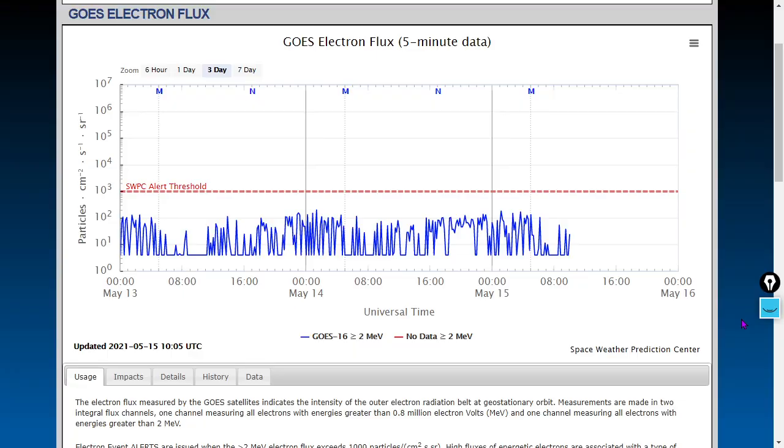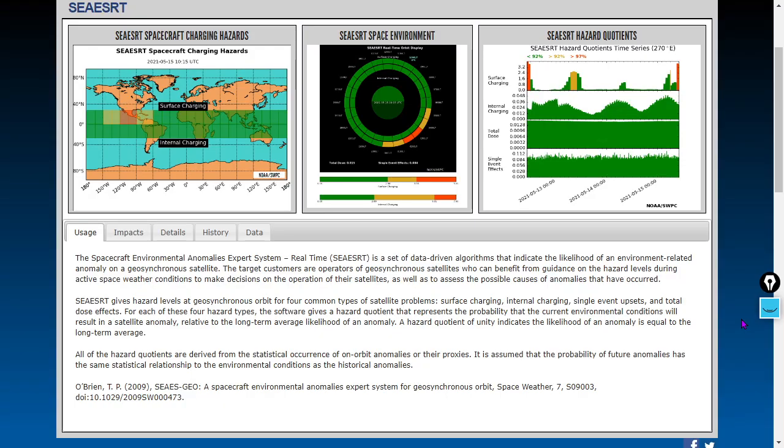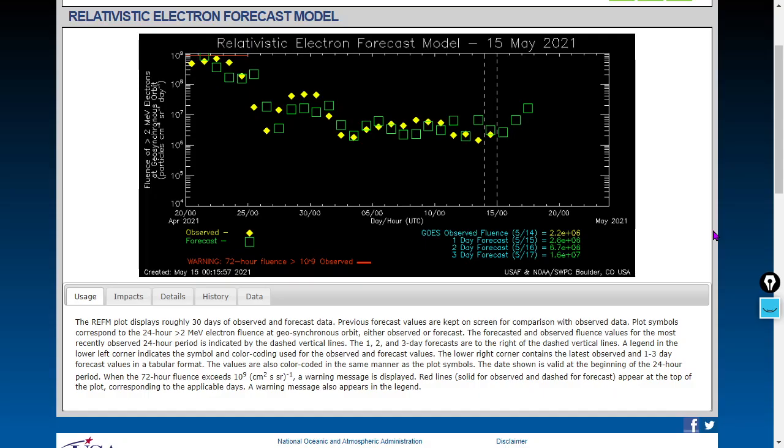Here's a 3-day chart of the electron flux, and we are expecting a precipitous uptick coming soon. Perhaps today we'll see warning levels for electron flux. We are already seeing some charging hazards here over places like Mexico. So electrons out there in the geospace around planet Earth can charge up satellites, and that's what we're showing you here, some charging hazards. And you can see Noah and I both agree here on the coming increase in the electron flux just ahead of the coronal hole wind stream, which is just ahead of the coronal mass ejection strike.